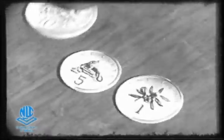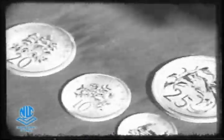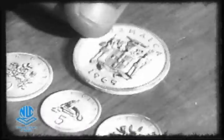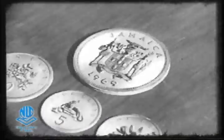The 1 cent, the 5 cent, the 10 cent, the 20 cent, and the 25-cent coin. Now all of these new coins will have the Jamaica coat of arms on the face, together with the words Jamaica and figures 1969. The 1 cent coin, which is about the size of a half penny, is worth a little bit more than a penny. Oh, so you do have the same value as a penny, sir? No, Tom. It's worth a little bit more.